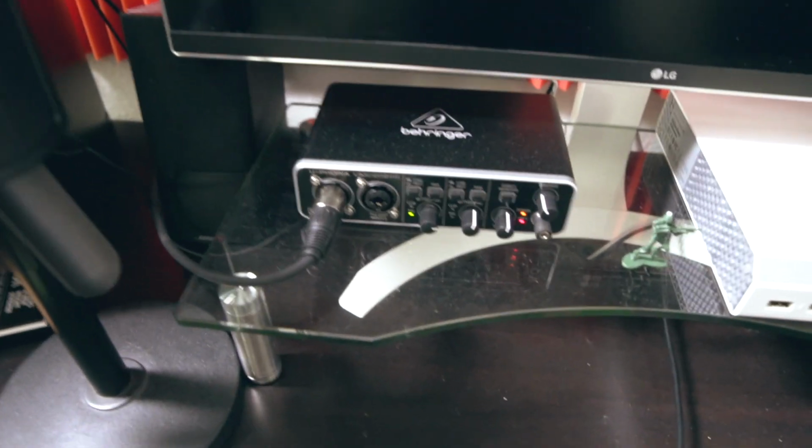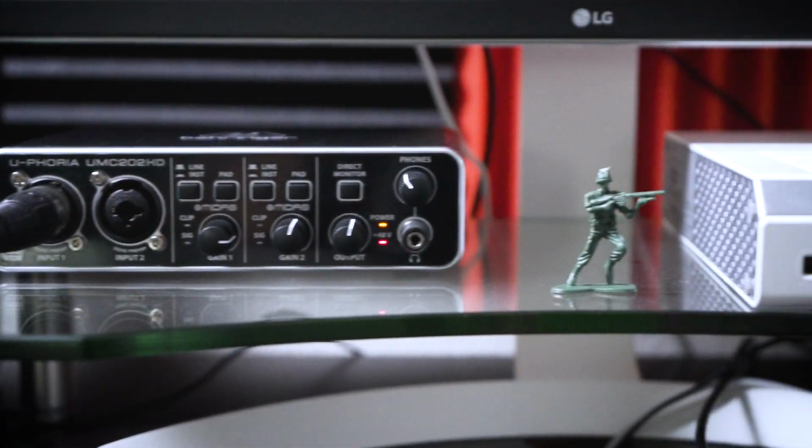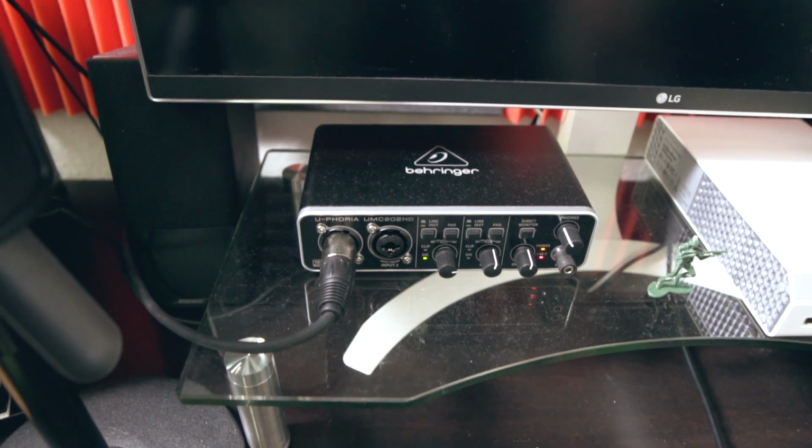And that's this guy right here. I just picked this up. This is the Behringer Euphoria UMC 202 HD. This is basically a USB audio interface. So if you do a lot of audio work, or if you have some XLR microphones and you need a way to plug them into your computer, this thing's 60 bucks.